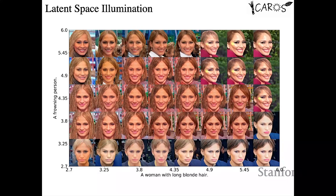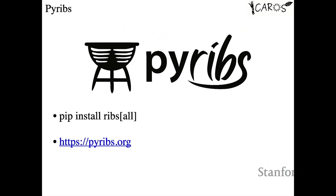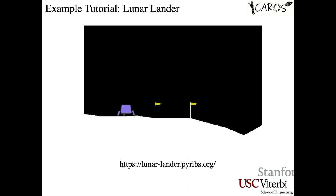Now, all these algorithms that I have discussed, we have open sourced them in a library named pyribs. So if you're interested in trying them out, please, by all means. We also have a set of tutorials. One of the tutorials is using quality diversity strategies to make a lunar lander land like a space shuttle, because we come from the space shuttle era. And so I would encourage you to play with some of the tutorials that we have.